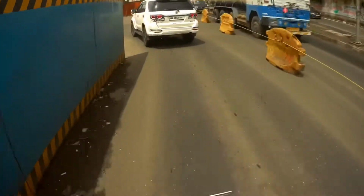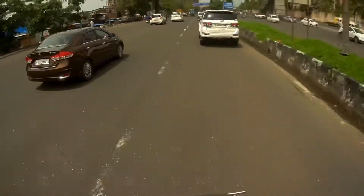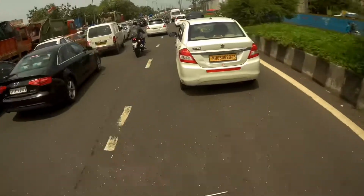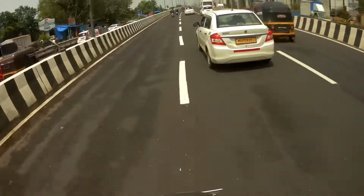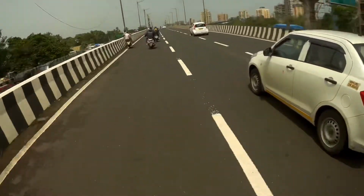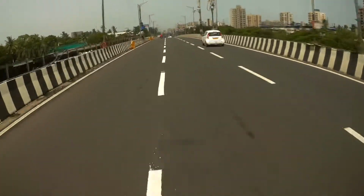And this is the metro lines. They have made a bypass road, a temporary bypass road. And now as we are reaching the Ghatkopar Chembur Junction, if we take the left, it goes to Mankhurd. Straight ahead, we could be going to Kurla, on the right Chembur and on the left.